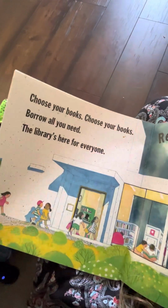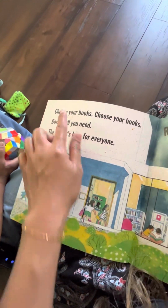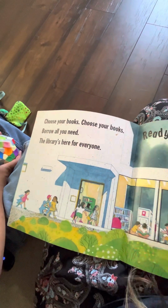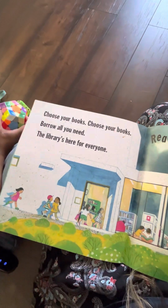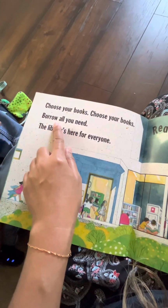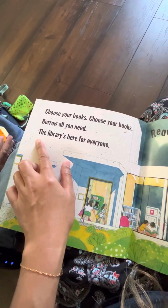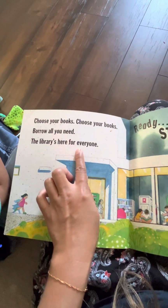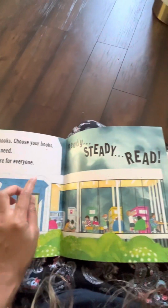Next. I think the bus is coming. Come on. Choose your books. Ready, steady, read. Borrow all you need. The library is here for everyone. Yay! Good job, Jared!